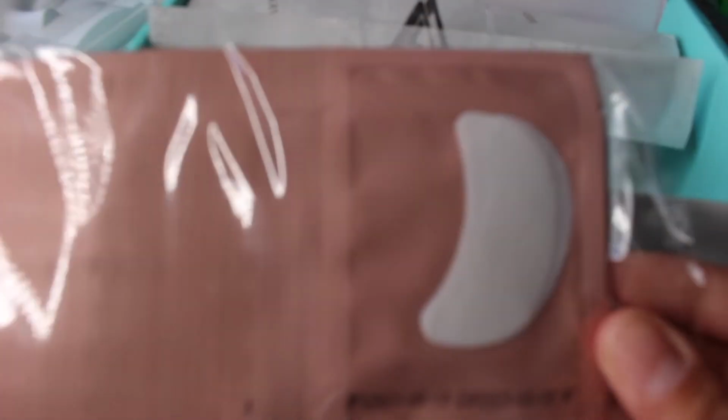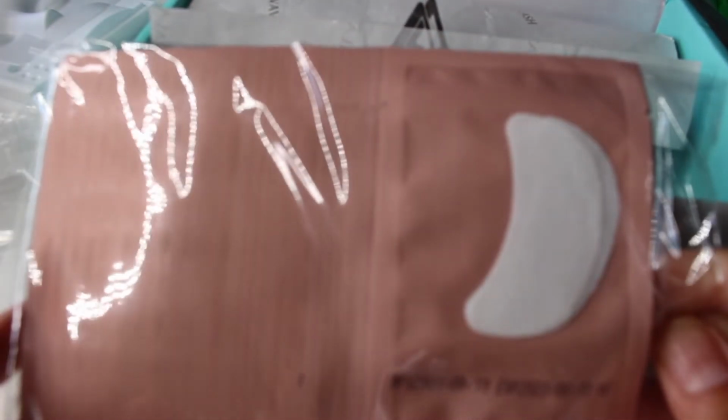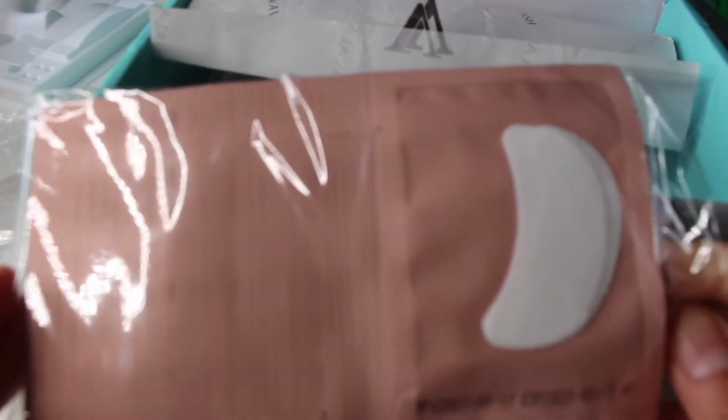They sent the eye patches. They sent a lot too. So that's cool because you definitely need these when you're doing your lash sets.